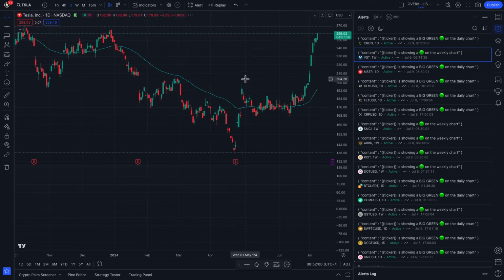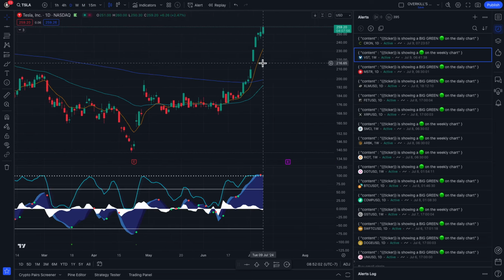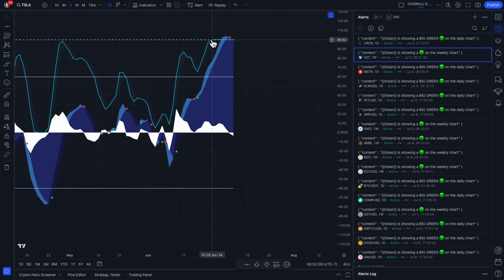But really with Tesla, I know this is one of your guys' requests, so that's why I'm covering it. But I want to buy a pullback on the daily. I need the pullback on the daily to happen before I take a position. When the stochastic RSI on this, that light blue RSI, comes back down here to the 0 line, back down here, that's where I'll take my position.